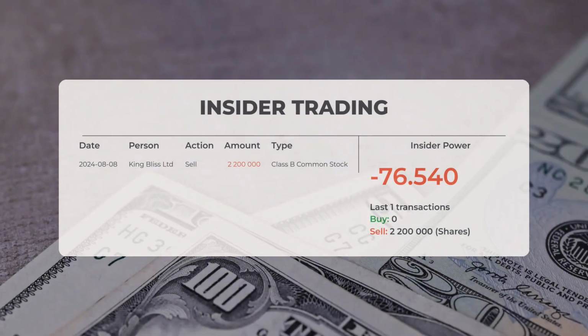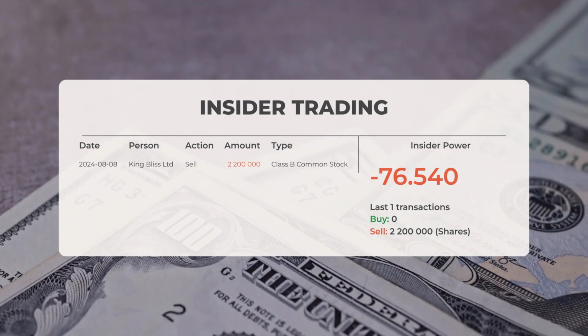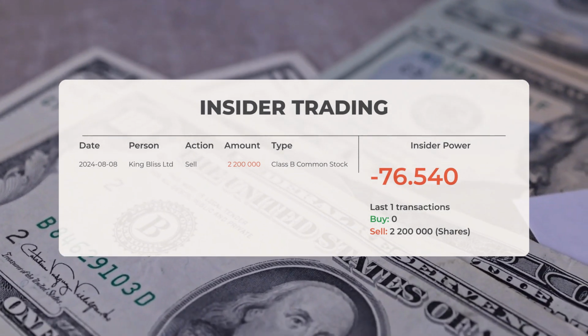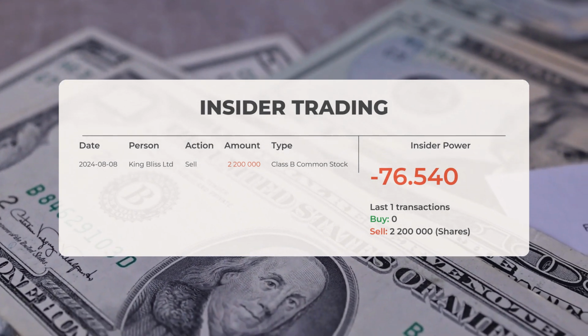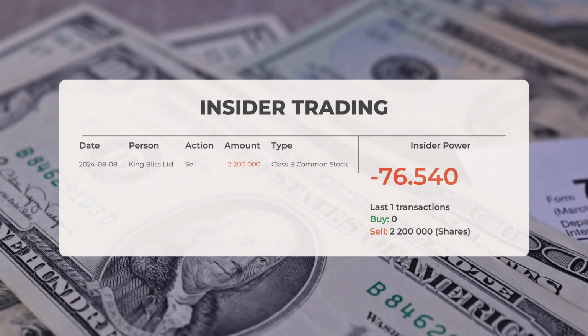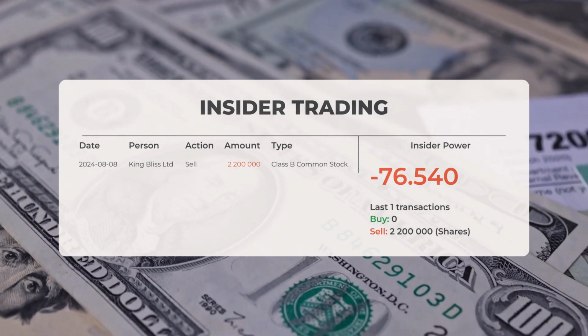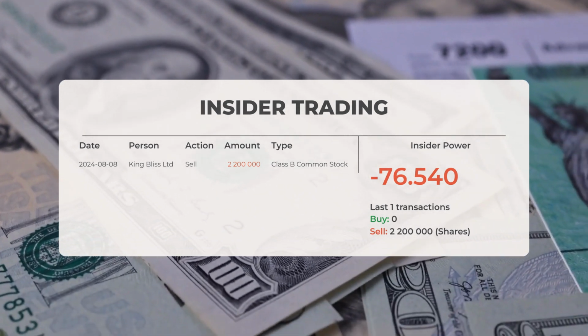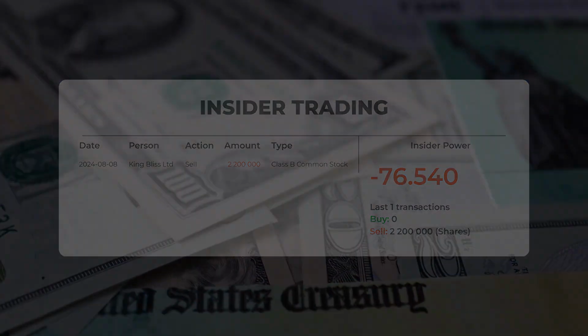The combined average rating for Richtech Robotics from various analyst sources is to sell. The most recent insider trade for this stock is older than 3 months. The latest trade occurred on the 8th of August, 2024, when King Bliss Limited conducted an insider sale of 2,200,000 shares of Class B common stock.